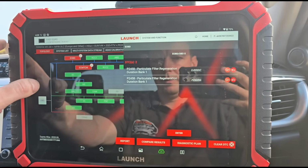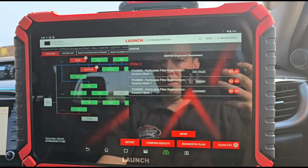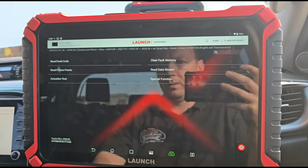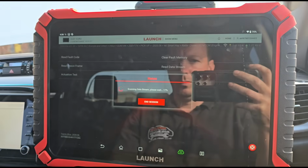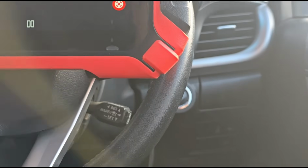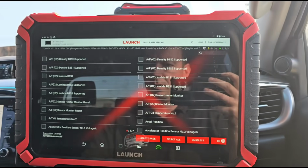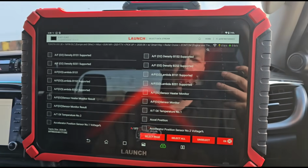P2458 Particulate Filter Regeneration Duration. P245800 Particulate Filter Regeneration Duration. So we're going to go in and we'll look at some live data. But what I think this has done is most likely it's sat idling too long, or it's been in traffic. These do have a manual regen button down here. You're supposed to press that when it gets into an amber state, but obviously it hasn't been pressed.